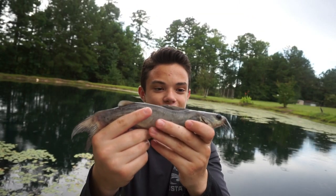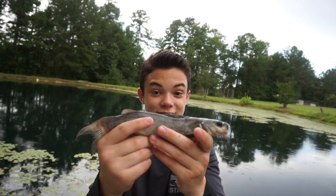Well, it has started to rain, so I'm going to go ahead and get this catfish in the pond before it starts pouring down. All right, boys and girls, here he is right here. He looks so tiny out of the water, but looks so big in the tank.